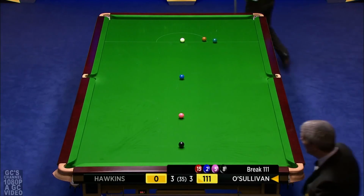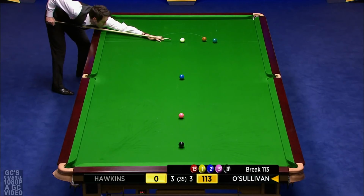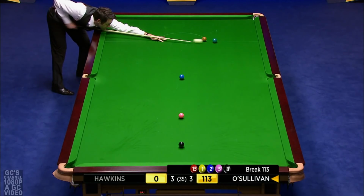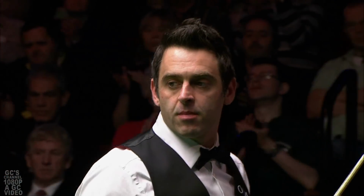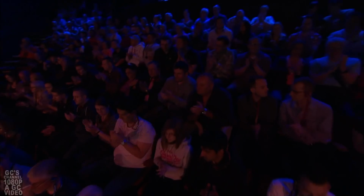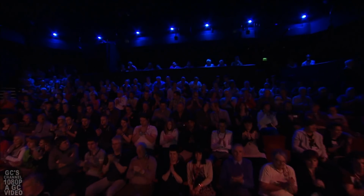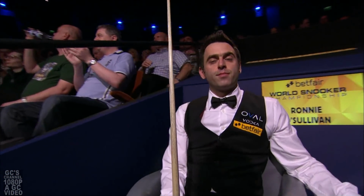Well, surely even Ronnie O'Sullivan can't pot the green. Don't put it past him, though. It's a thin one. Not quite. He won't bother about that. That was a magnificent century break. What a response from the Rocket. In a matter of no time at all, he's back into the lead with the aid of that century break, 4-3.